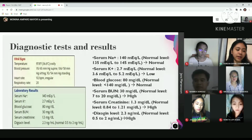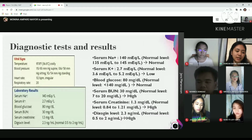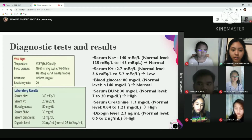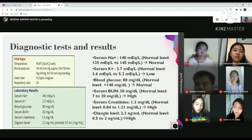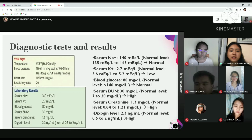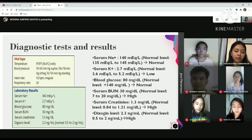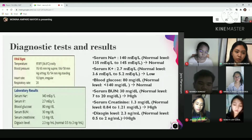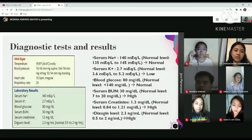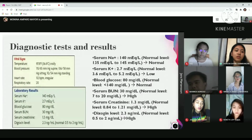So let's move on to the diagnostic test and result. On the left side of the PowerPoint, we can see the vital signs and laboratory results of the patient. The patient's temperature is 97.8 degrees Fahrenheit or 36.6 degrees Celsius. His blood pressure is 115 over 65 millimeters of mercury supine, 106 over 58 when sitting, and 92 over 54 when standing. His heart rate is 112 beats per minute and his respiratory rate is 20.